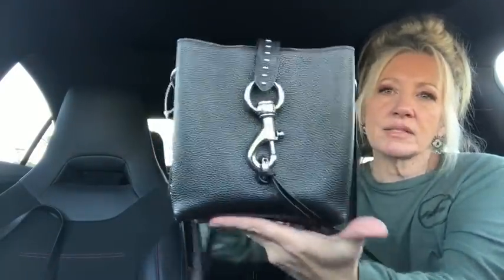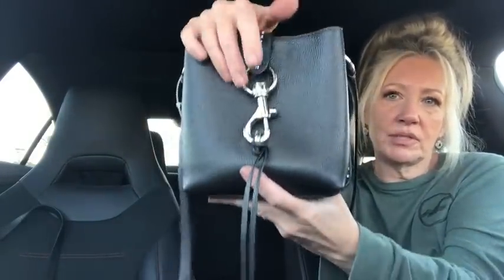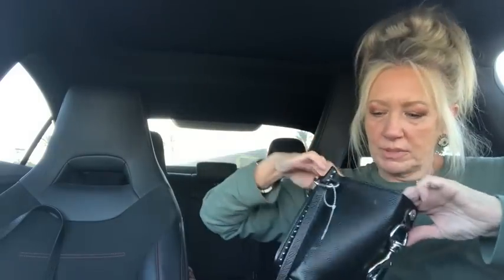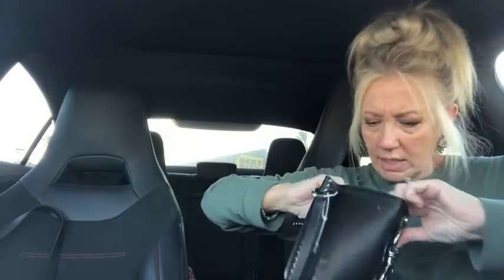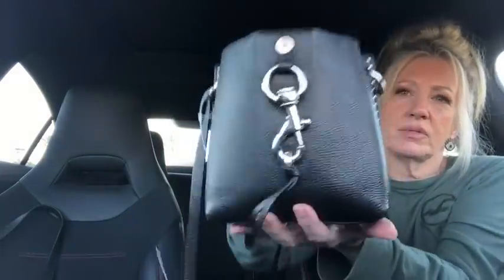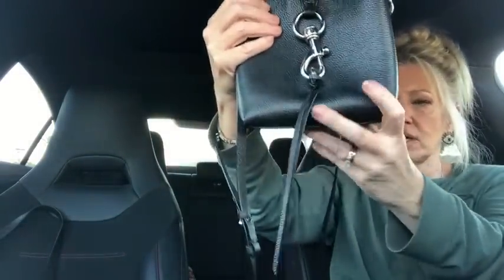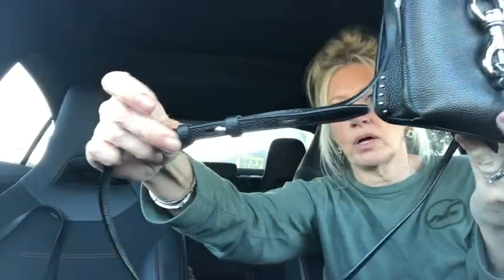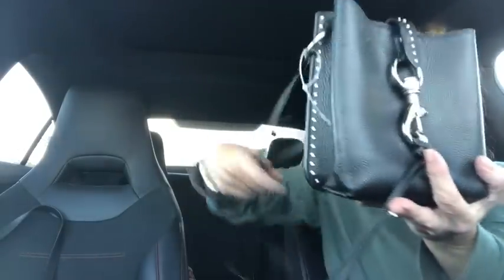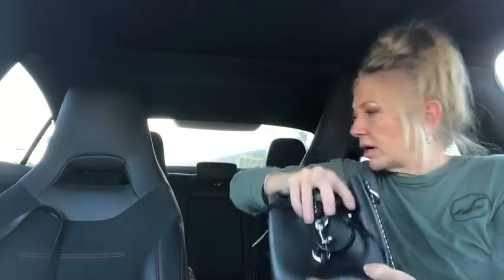This is actually a pocket. And then it's got the really cute lobster clasp on it, but you don't have to undo that. You just undo this, and then there's another snap there, and it opens up really wide. There's an inside pocket on the inside. Okay, and it too is in brand new condition. It's got the little tassel on it, the post adjustment on the crossbody, studded detail on the sides. It's just a really great little bag. I love it. Okay, so that's the Rebecca Minkoff.